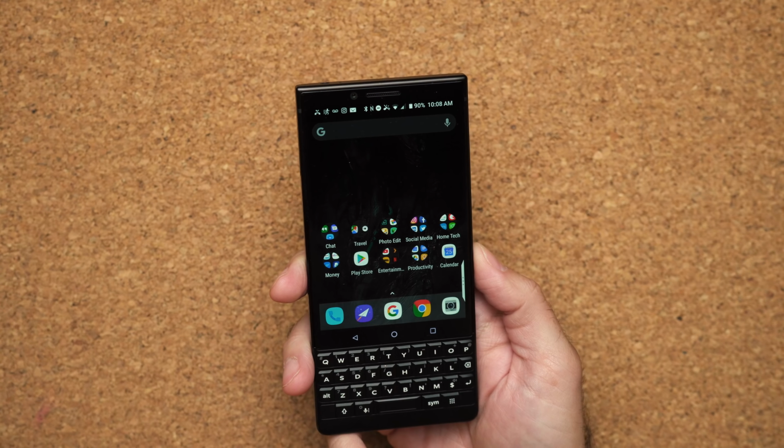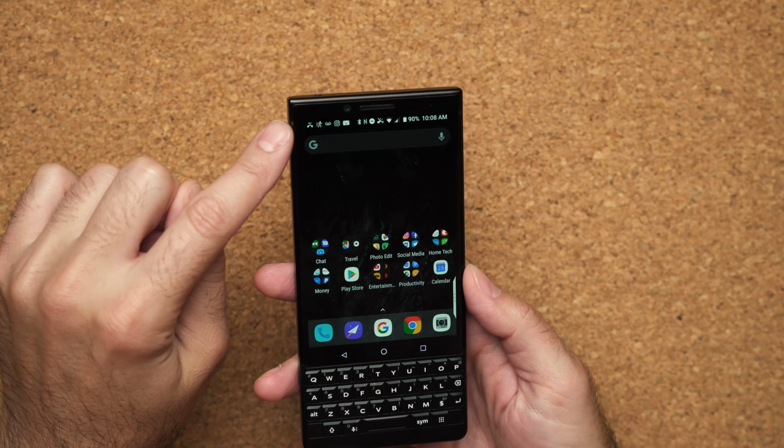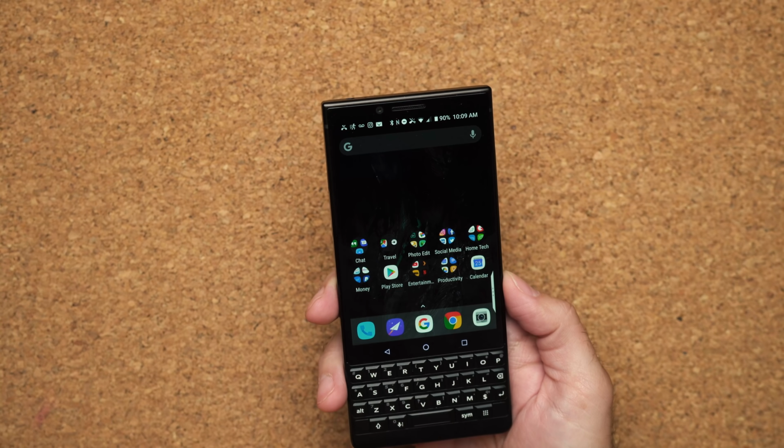Now, the next one is not the biggest deal, but it's something I should still point out, and it's a notification delay. Right now at the top of the phone, you see all my notifications, but watch this. Watch the delay that happens when I turn on the smartphone. So I'm gonna unlock the device, nothing's there, then finally it pops up. Now this is not a big deal, but it just shows that the software installed in this phone needs some more refinement.